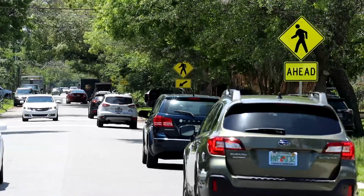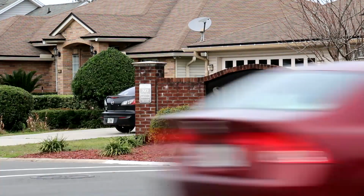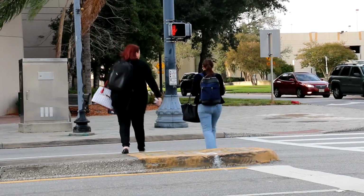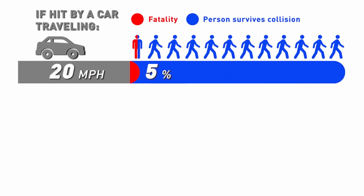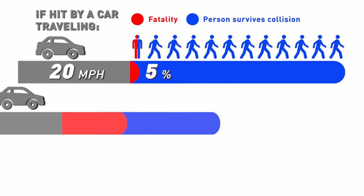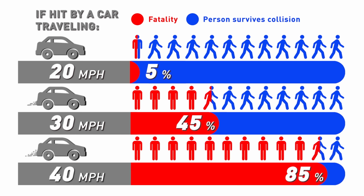You might be astonished at how much just a 10-mile-per-hour increase in speed increases the chances that a pedestrian is going to die in an accident. According to the National Transportation Safety Board, at 20 miles per hour, there is only a 5% chance a person struck by a vehicle will be killed. At 30 miles per hour, that chance jumps to 45%. And at 40 miles per hour, 85% of the crashes involving a person walking are fatal.